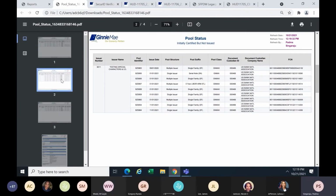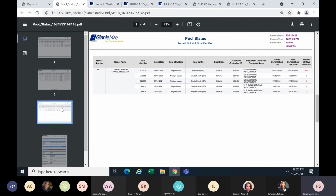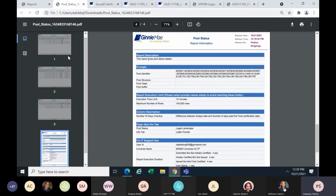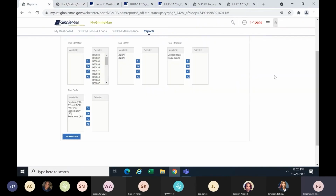And then moving on, initially certified but not issued. These are the pools that are initially certified but not issued. And then, of course, the last summary page. This is how the report is laid out. That's it. That's how you generate the reports.